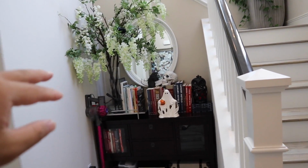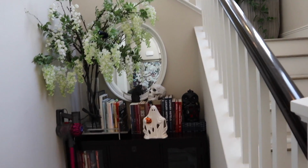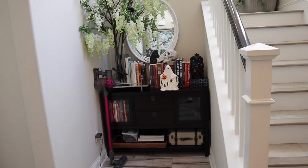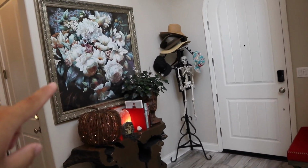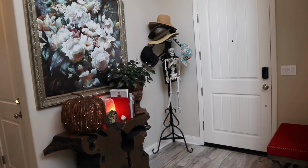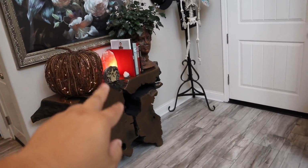And pretty much all of the decor is thrifted. The mirror, the little knickknacks and all that. The sideboard and everything, those are all old. I've had those forever. And this mirror is also thrifted along with the bench. I'm gonna tell you guys all the things that are thrifted because I think they're so awesome. The giant painting is thrifted, the skeleton decor, all the Halloween decor you guys are gonna see are thrifted. And all the books, and then the two little stones right there. So there's that.